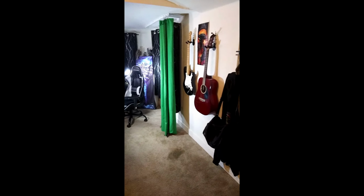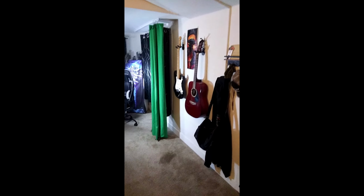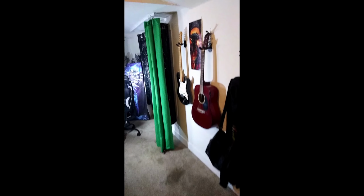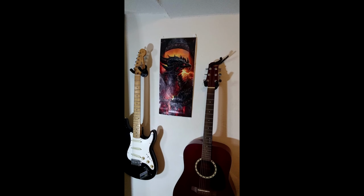As you can see over here, I got some guitars hanging on the wall. I play guitar. It's kind of a hobby of mine. I've done that for a while. There's old Deathwing. What's going on, Deathwing? I'm pointing out a water spot. I've got a watering can I keep there for my outdoor plants, and I actually spilled it when I was getting it out of the shop. But I thought this might be a fun thing to do.